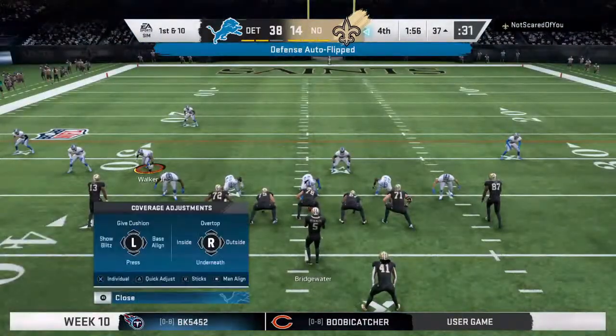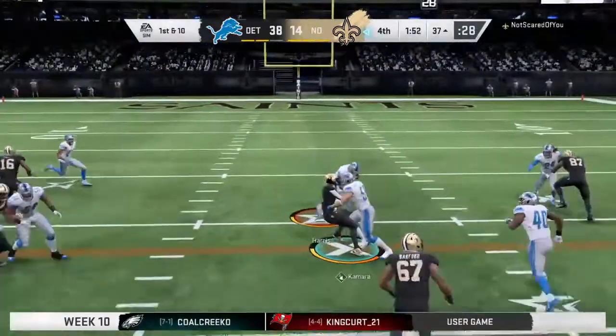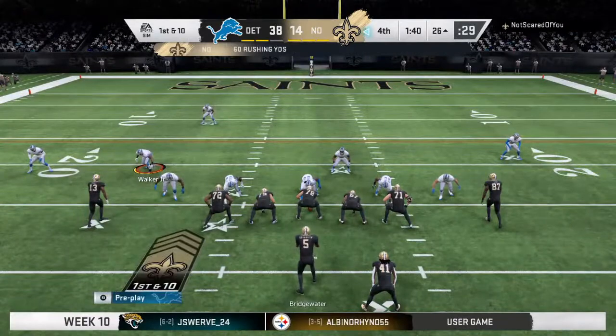So it's Saints football as we get you reset. They've got a 1st and 10 as they search for a late score. They'll run out of the gun with Kamara. And he's going to get this inside the 30. The Saints first down there on a gain of 11.